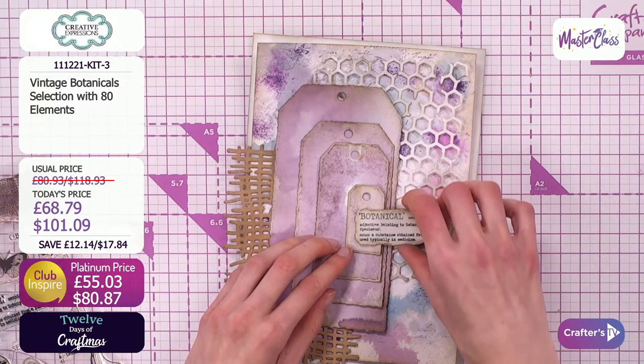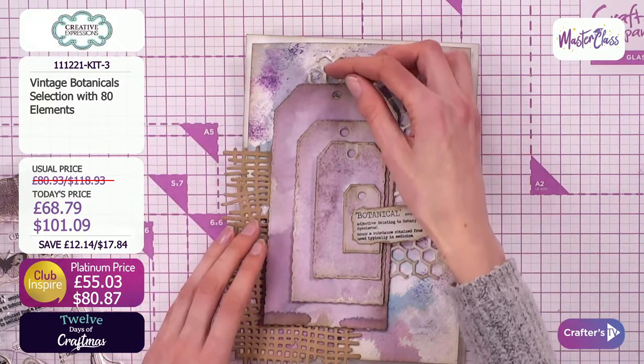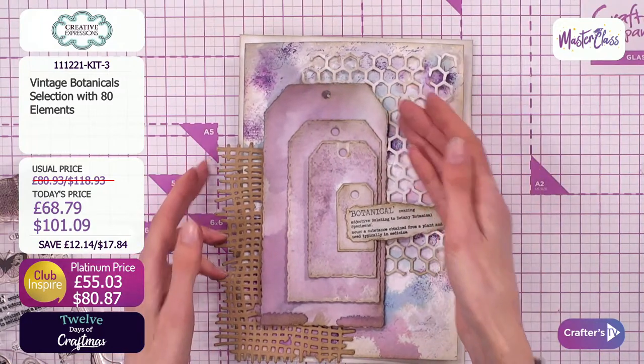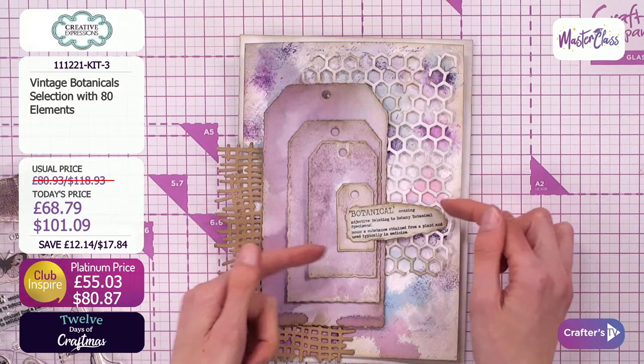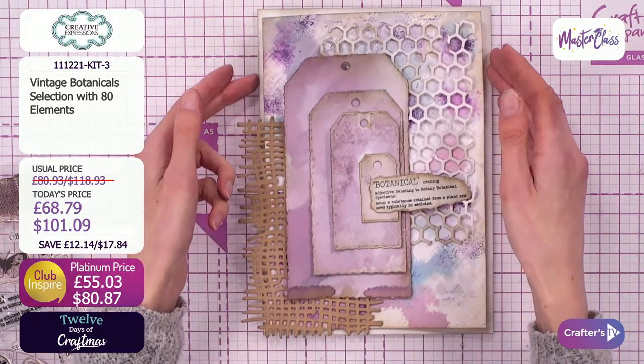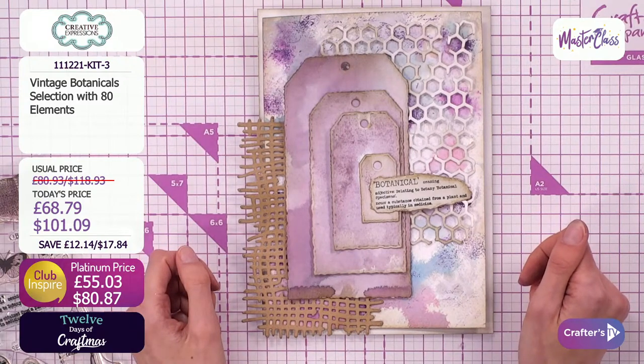We can lay that up. I'm not going to glue it together because it is still a little bit wet, but leave it to dry and then just glue it all together. Maybe some foam pads onto there just to build up the dimension, but really, really easy to create something like that. Just having a play. All it is, just having a play. Really, really easy, but so much fun.